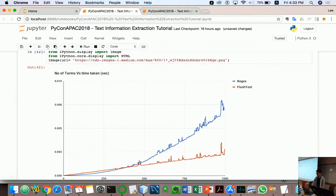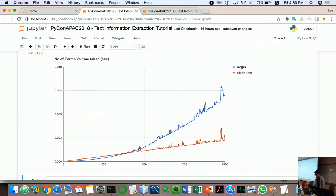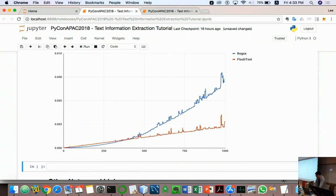This is from the original author. On the y-axis, it shows the time taken to extract each term, and on the x-axis, it's the number of terms. So you can see that FlashText starts to outperform regex when the number of terms exceeds 300 or so. But in our example here, the number of terms is 137,000. So FlashText really outperforms regex by a factor of 100. This is what I was trying to show in terms of information extraction.